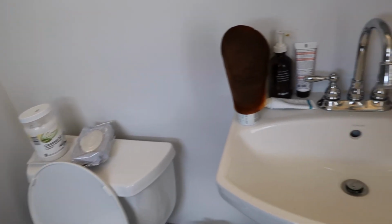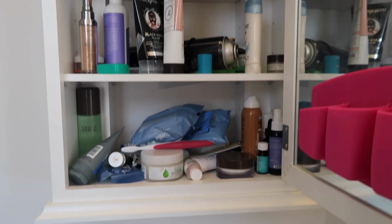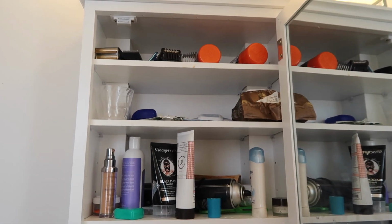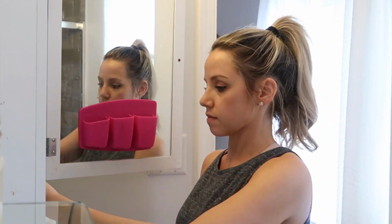Now we're moving on to my master bathroom. It's a really small bathroom and it gets really cluttered up very easily, so I'm just going to take everything out and just reorganize it and get rid of anything that I'm not using.